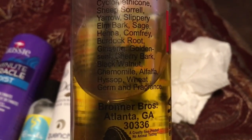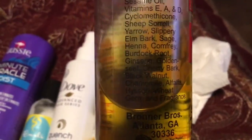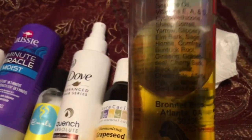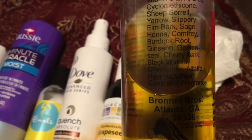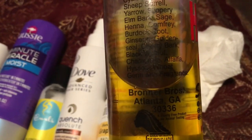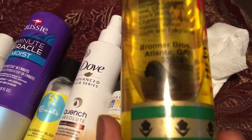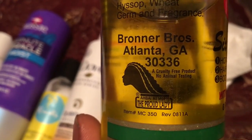and going and going. This is the only thing that has sage in it that I can use because it's not on my face. And I'm guessing because I always use it in a shower and it doesn't bother me. But when I eat sage, it closes my throat. So this is pretty weird. But it has the henna in there, the ginseng. Everything that you would need for your hair, your skin, and everything else. And yes, it's the real deal.